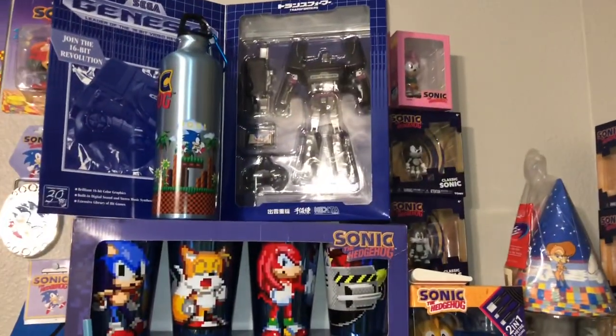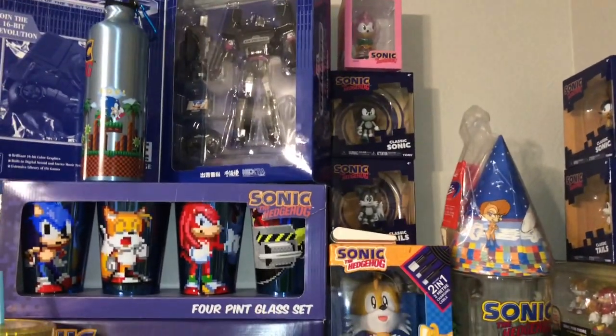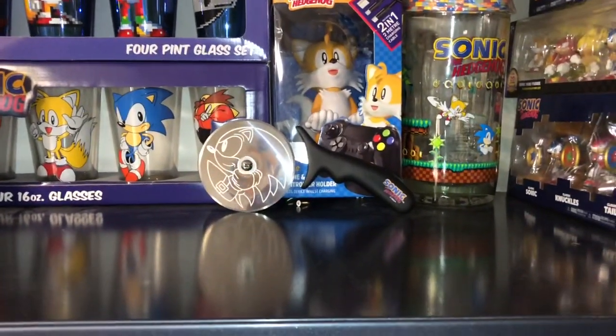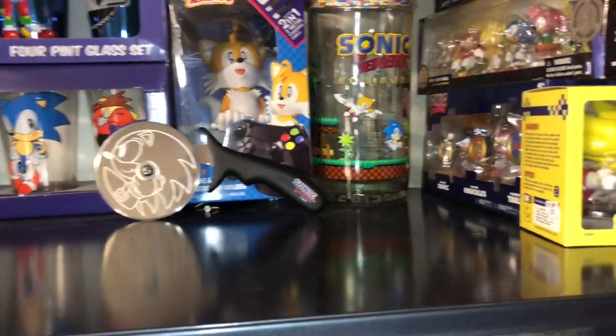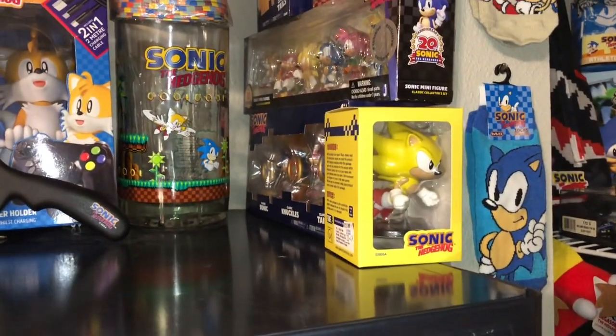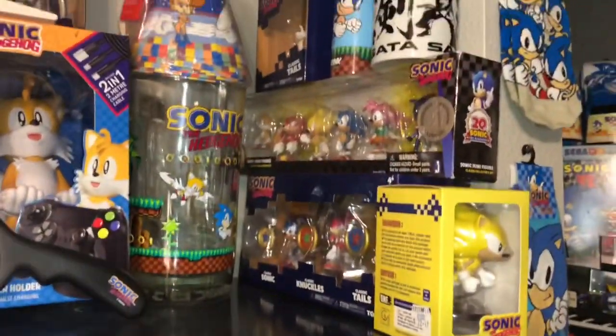Got the Megatron Sega Genesis up there that a lot of people really like. Of course, the pizza cutter, we have to have that front and center. These Boom 8 figures are amazing. If you guys haven't seen them in person, their pictures and videos don't do them justice. They're really cool.